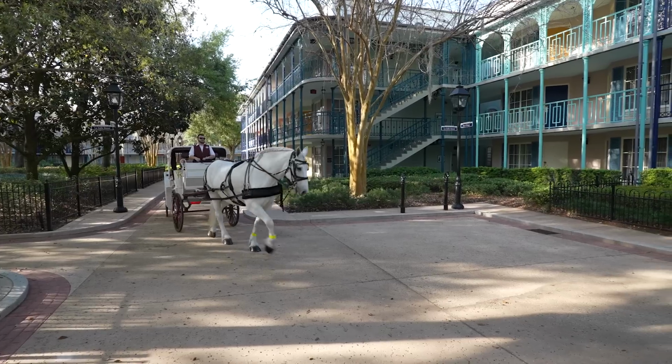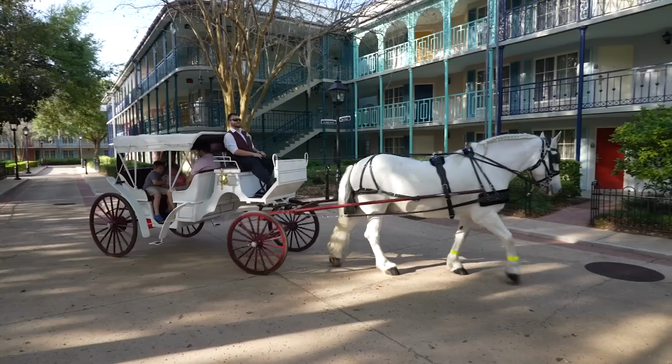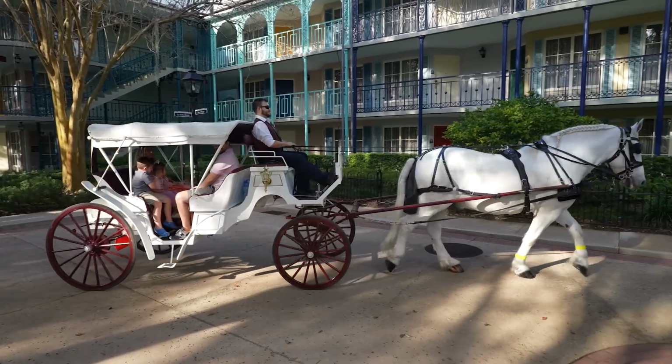Wait, they don't do that anymore. No, they were doing it. Really? Yeah, they were doing it. Riverside too. Oh, that's just cool. I didn't know that. Yeah, it adds so much. You're like, I don't know where they found these horses, but they attached a carriage to them, and they're just slowly strolling on through. They came from Fort Wilderness.